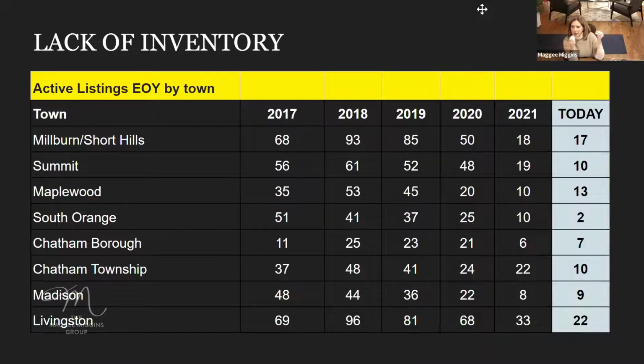Normally, 2020 is where you can see that the market started shifting with COVID. And we had 50, and that was a low number for 2020. But in 2021, we ended with 18. And looking at all these different towns, today there are 10 homes to buy in Summit, 13 to buy in Maplewood, 2 to buy in South Orange.